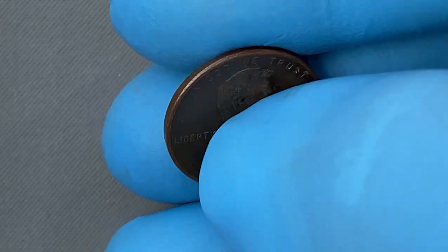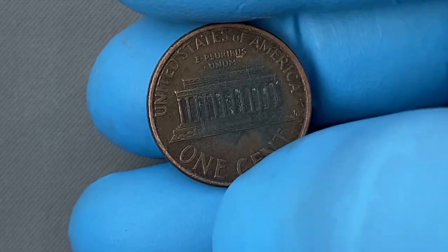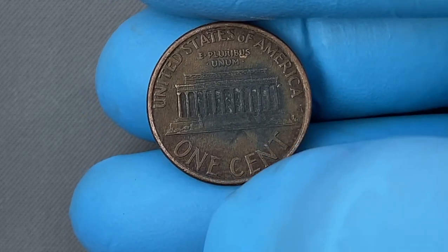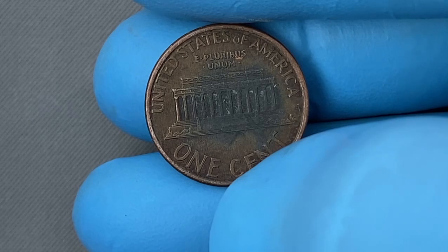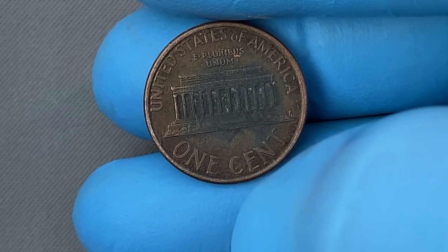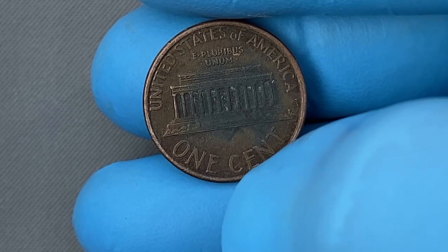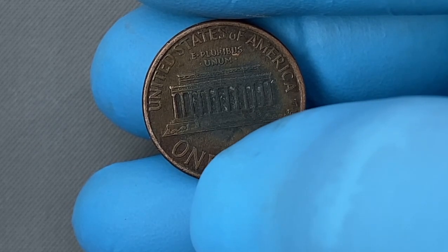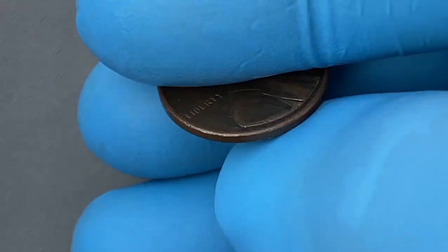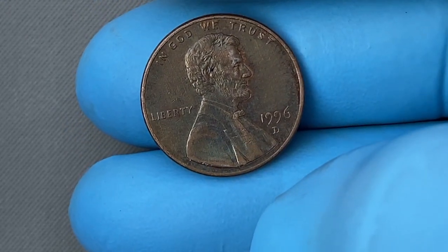What makes the 1996 penny special? Alright, let's start with the basics. The 1996 penny is part of the ongoing Lincoln Memorial series, featuring the image of Abraham Lincoln on the obverse and the Lincoln Memorial on the reverse. It's a design that's been around for decades, so at first glance, this penny might look just like any other. But here's the thing, most 1996 pennies are only worth their face value, which is 1 cent. But here's where it gets interesting.